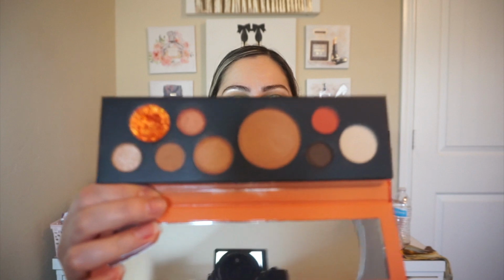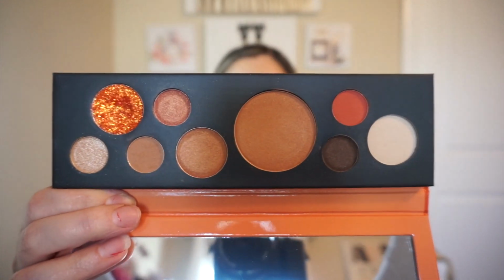This is a Touch and Soul Fill Up Orange palette. This is okay. I feel like it's more for someone who wants a basic palette with a little bit of glitter, but you do have some nice shades in here. Just not something I will reach for. I have too many things in my collection that are similar.